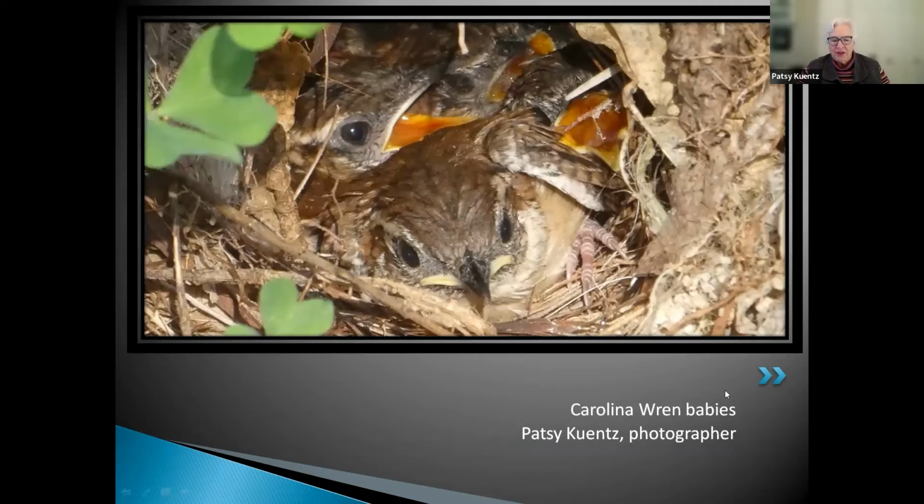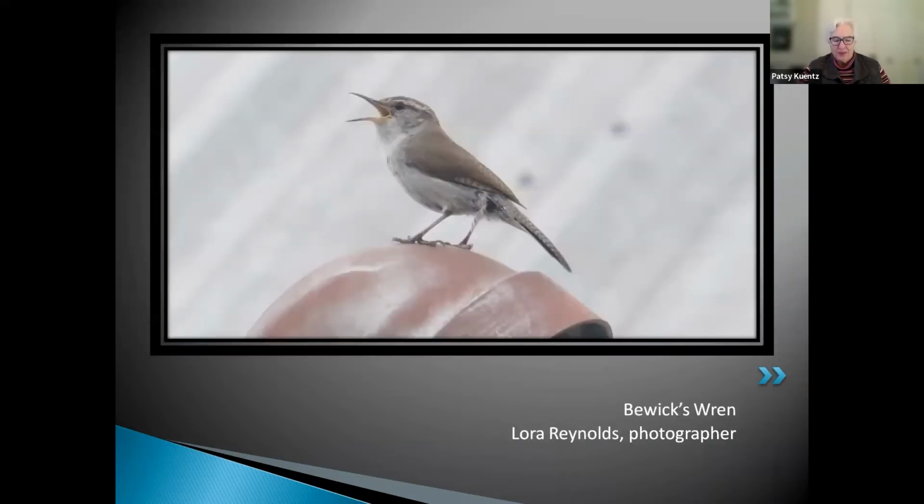This is one of my favorite photos of last year. A Carolina wren pair built a nest and had babies in a Talavera pot in our backyard. And they were just so cute, I had to include it in this program. Okay, now we're going to talk about the Bewick's wren.